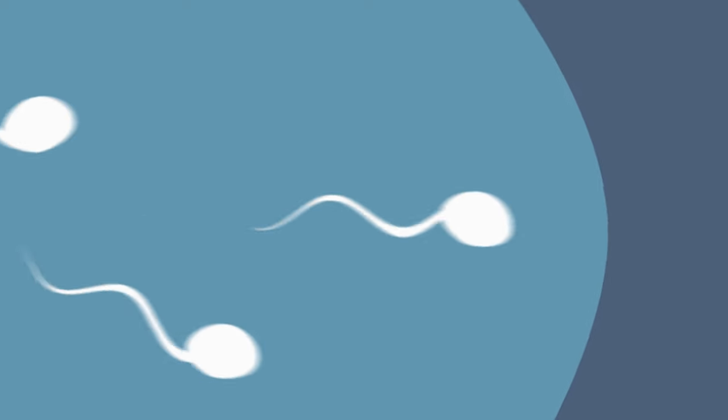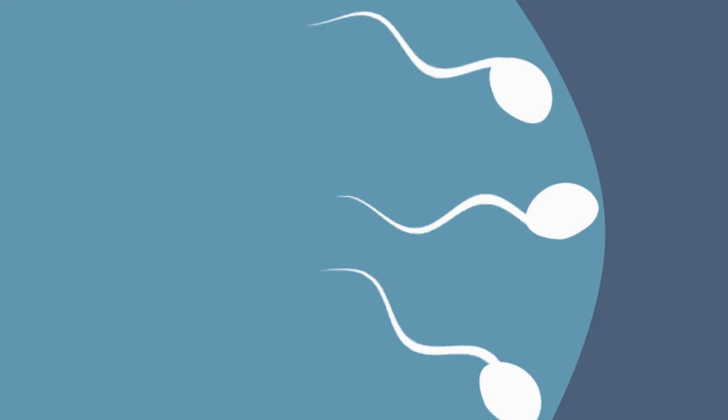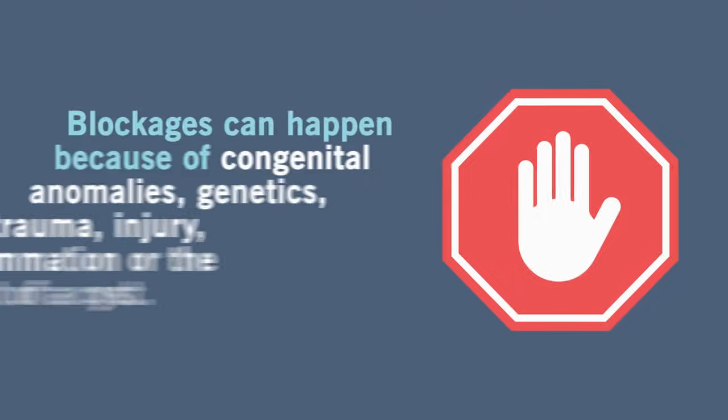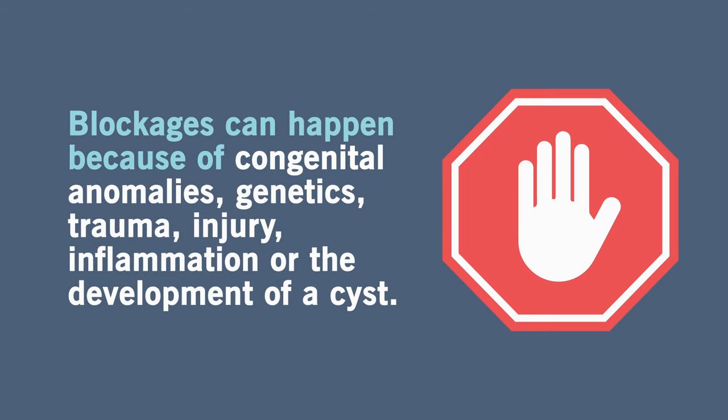This can happen because of a blockage in your reproductive tract. If you have a blockage, you are producing sperm, but it's getting stuck somewhere along your reproductive tract. Blockages can happen because of congenital anomalies, genetics, trauma, injury, inflammation, or the development of a cyst.